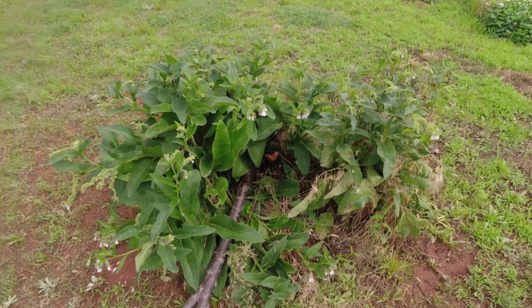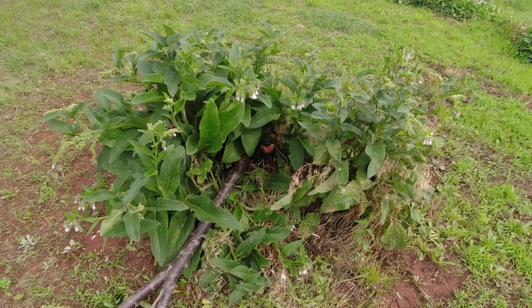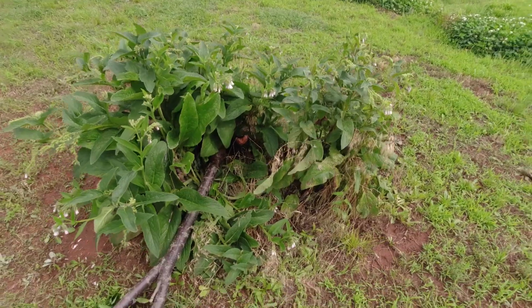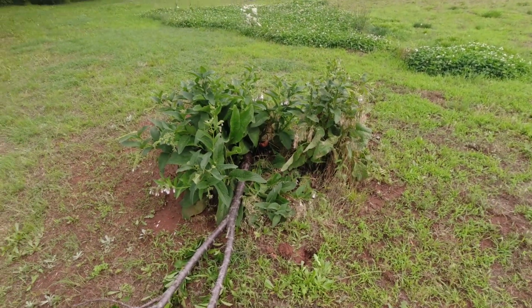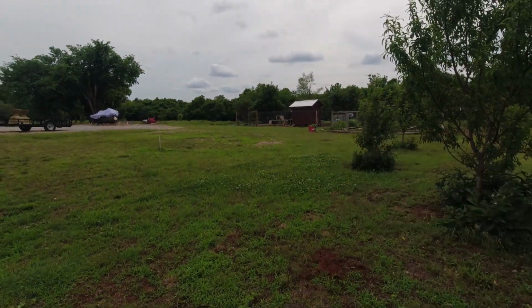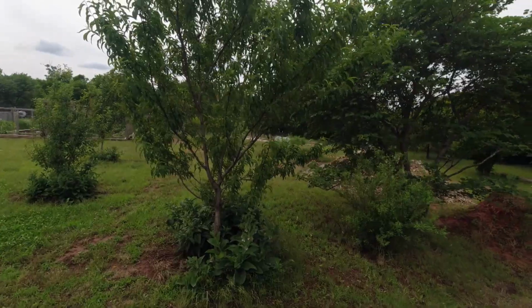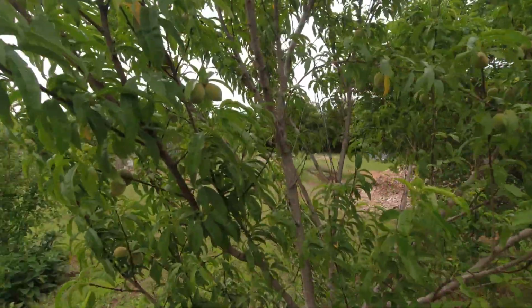Still got some nice comfrey going here. Looks like the honeybees are out on it. I ordered a couple of cherry trees off eBay. We'll see what they turn out to be. They're supposed to be Bings, but we'll see if I can get it replaced. And I've got another empty tree spot over there from a fruit tree that died, and I'll put the other one right there.